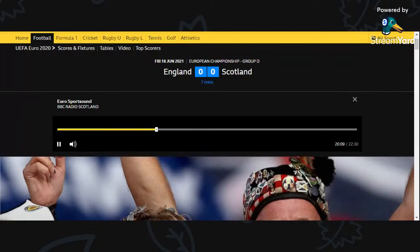The temperature, the weather is the polar opposite just about. It was touching 30 degrees in the Mercury here on Sunday. Blazing heat, blazing sunshine, blue skies above. Now it's grey skies chucking the rain down on this Friday evening in Group D of Euro 2020, where earlier at Hampden it was Croatia 1, Czech Republic 1.